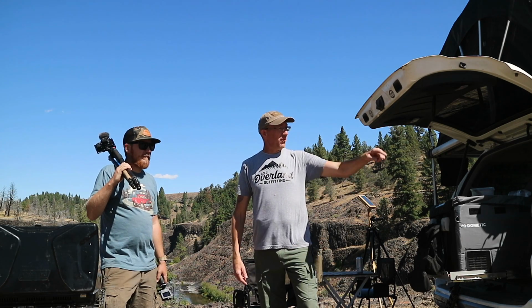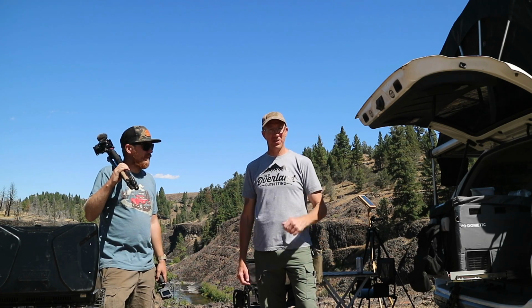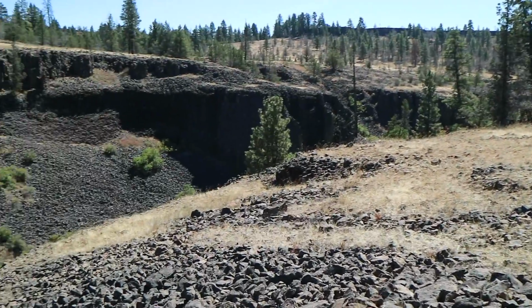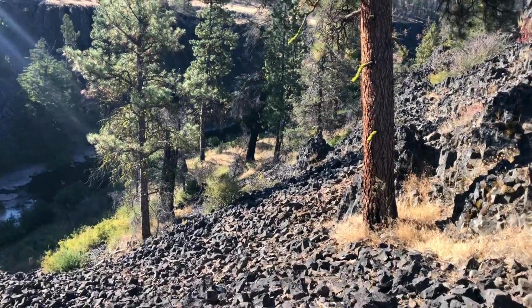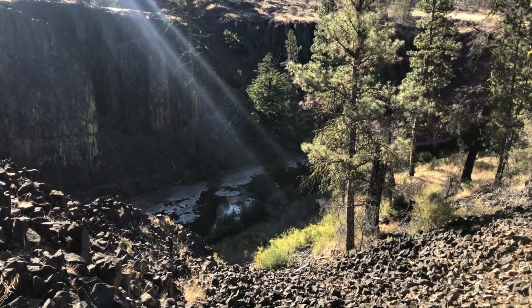Okay. All right, so we're just going to take a little walk down to the river. We've been dying to do this the whole time we're here. So Josh and I are going to walk down there, and Forbidden Off-Road's going to stay up here and get some drone footage while we're doing that. Oh yeah, right down there. A piece of cake.